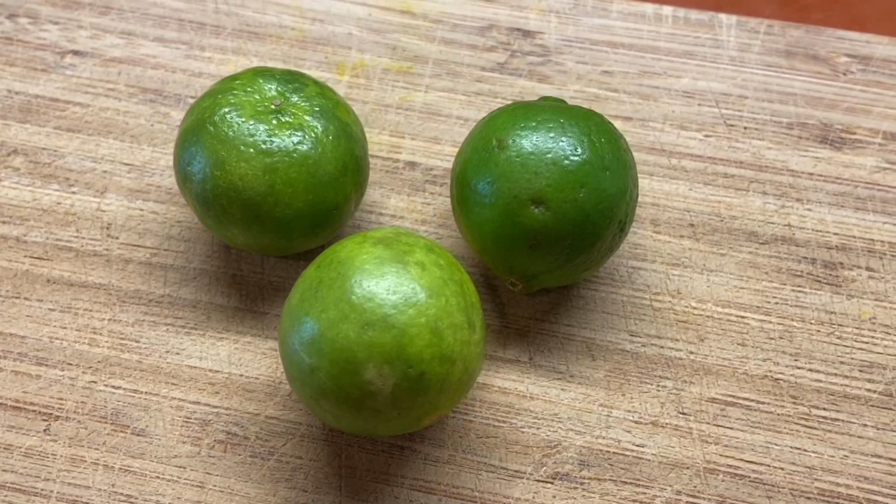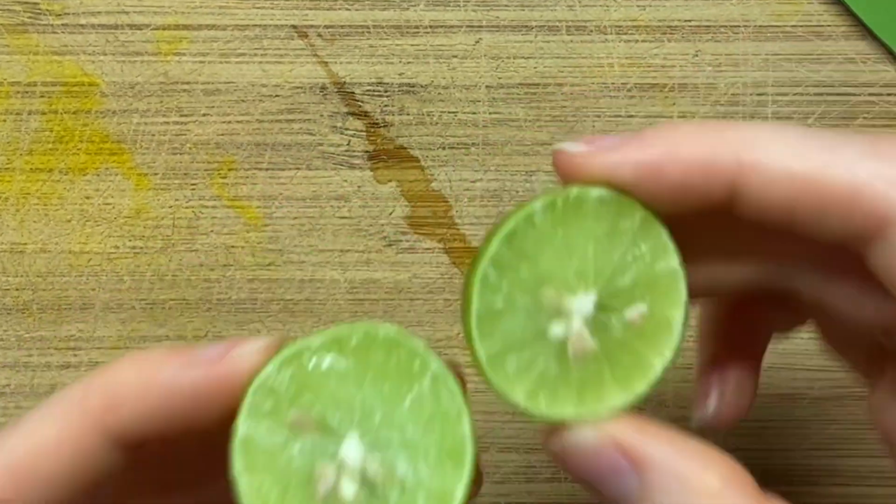Now, the next fruit I'm going to be trying is this key lime. From what I can tell, key limes are pretty much just like regular limes, except they're a lot smaller and more flavorful, and I'm pretty sure they come from Florida. So yeah, I am super excited to try this because I don't think I've ever tried a raw key lime before.